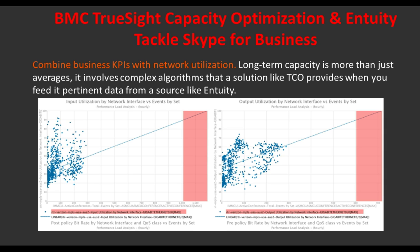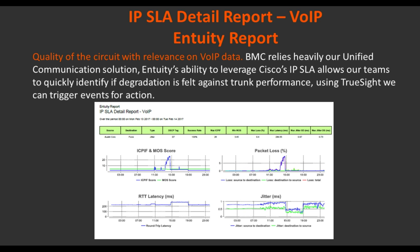Because that's the beauty of taking an integrated solution like this and laying it against some business metrics. You can prepare yourself to expand and grow your new business service, but be ready to make sure that the end user experience is what it should be. And this is just a little example of how we leverage the information and data coming in from Entuity directly into our capacity optimization tool to tackle that business service we call SKYPE, or Unified Communications.